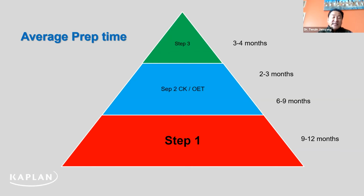So 9 to 12 months for Step 1, 6 to 9 months for CK. OET, depending upon your language skills in English, may take about 2 to 3 months. And Step 3, depending upon how strong you are with Step 2 CK, would take 3 to 4 months.